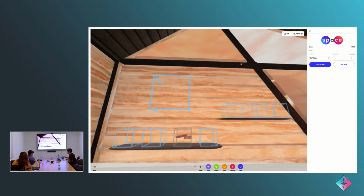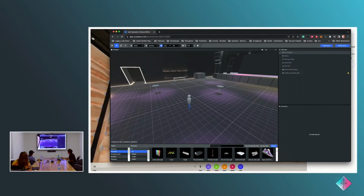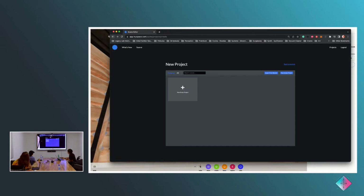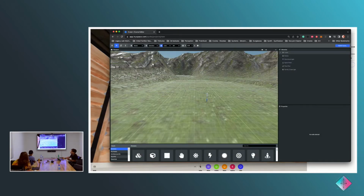So this is from the user side, and now I will show you how it goes for building the space with this simplified version. So this is our builder. I don't know if you know Unity, for example. Have you navigated in Unity a little bit in the interface? I've heard of Unity. Okay. I haven't. Okay, this works pretty similar, but much more simplified.